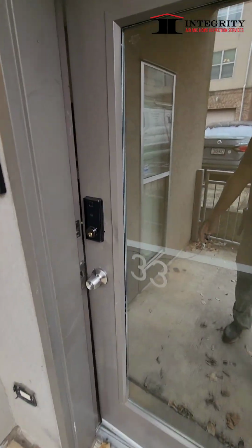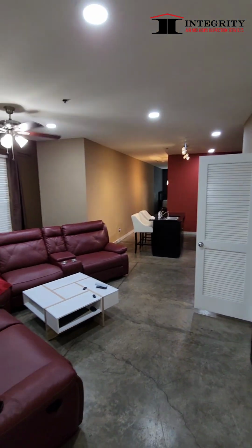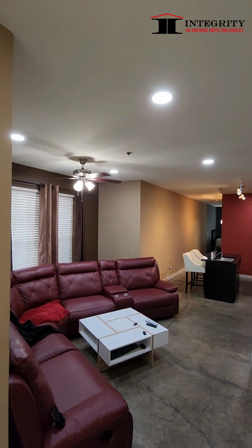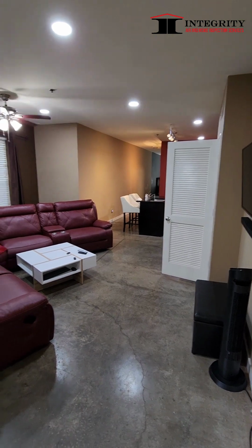So I want to show you guys some quick little things that's going on inside. That way you can kind of see what a condo actually inspects for, what we're looking at, and how to address some of the issues. So this is a 1-bedroom condo, pretty straightforward, nothing crazy.